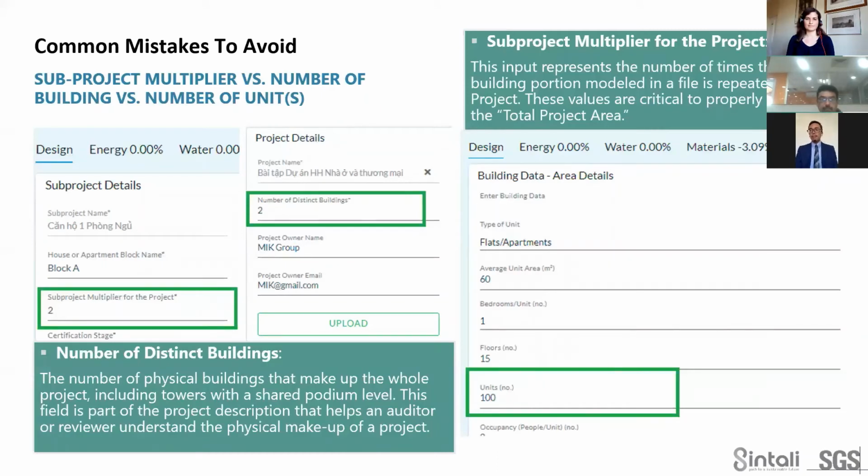The first common mistake is regarding the sub-project multipliers versus the number of buildings versus the number of units. People usually make mistakes when entering this data into the Edge app. For example, a mixed-use project with 3 identical office buildings that have the same retail podium. People usually think that it has 3 buildings. However, as these 3 buildings are connected through a podium, it is considered as one distinct building. And the correct place to put the 3 buildings is in the sub-project multiplier section for the office sub-project. That way you don't have to model the office building 3 times.